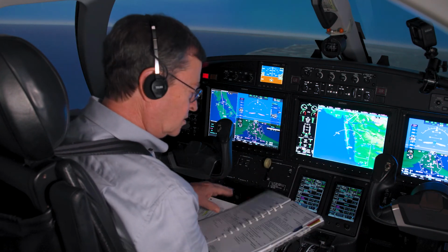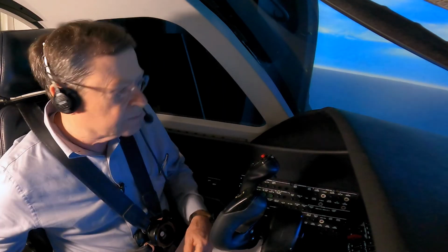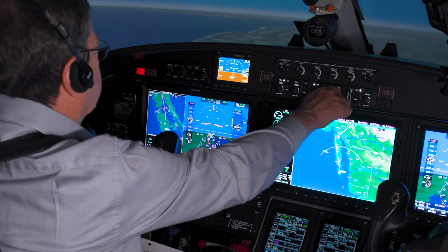Citation 396, Delta Mike, continue the climb, climb and maintain flight level 290. Okay, 290 for 396, Delta Mike.